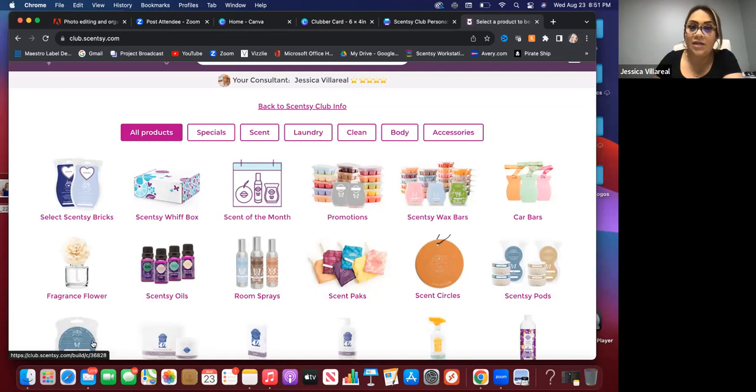If you don't already know, anybody want to post in the comments, what is the only way you can get a Scentsy Whiff Box for half price? Does anybody know that? I hope y'all know that.